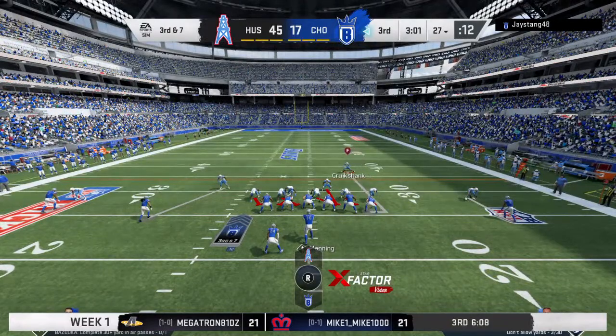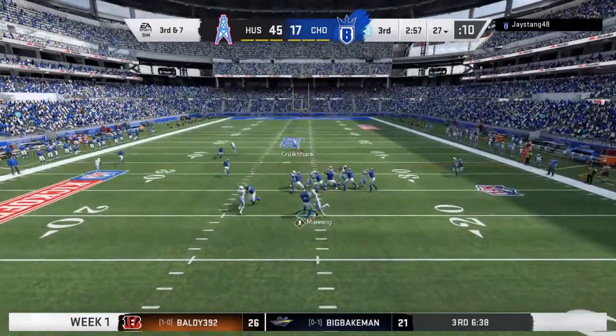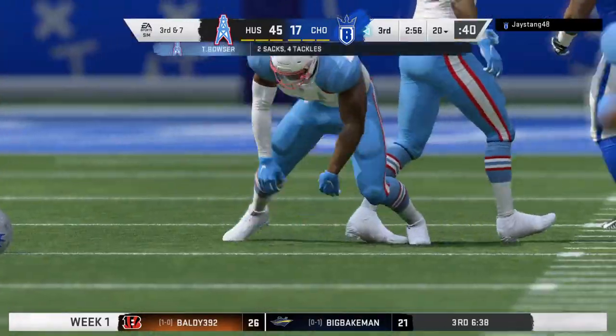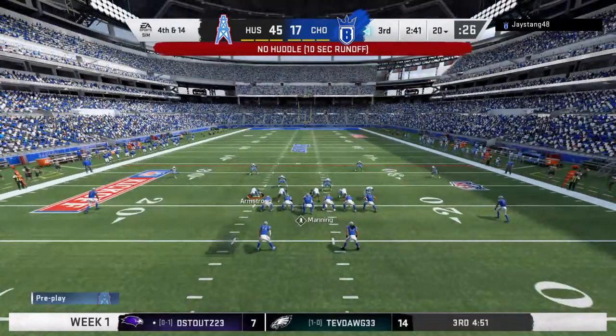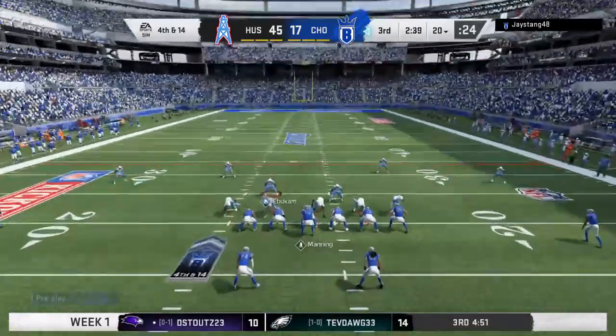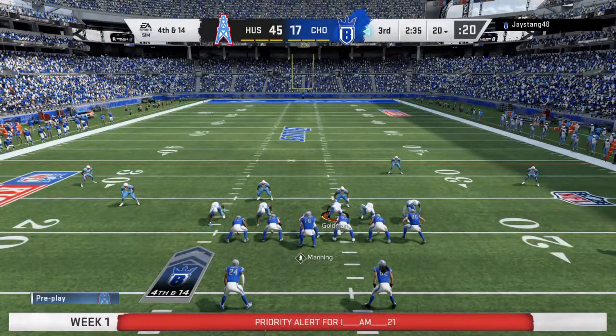51 to Mike. Exit. From the gun, it's Manning. Nowhere to escape, and he goes down. Tyus Bowser able to get in there for his 2nd sack of the afternoon. Got him. Let's go, boys. Let's go.